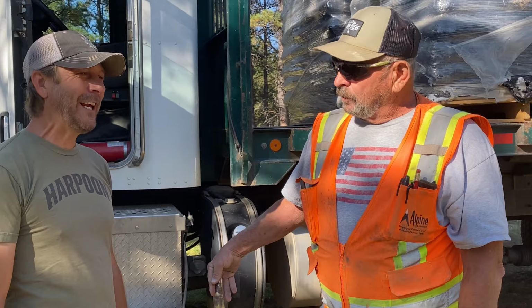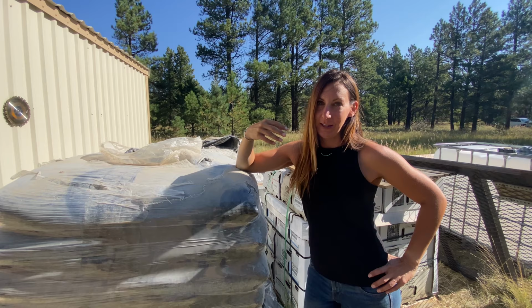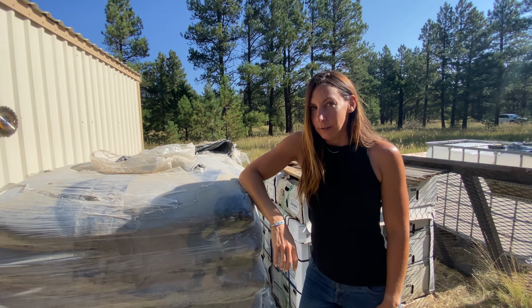Isn't this exciting? This is cabin life. Cabin life right here. So, how many bags per pallet? 40? 50. Oh, it's 50. 50 40-pound bags. Okay, we got 50 40-pound bags per pallet. So we got 100 bags.